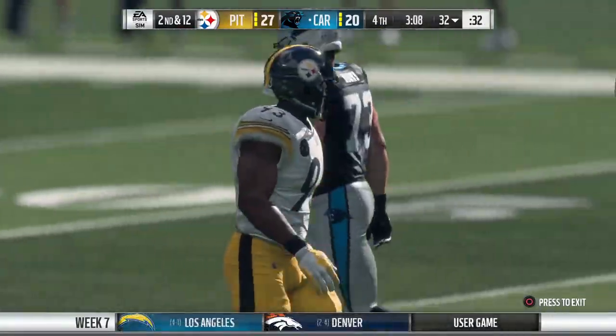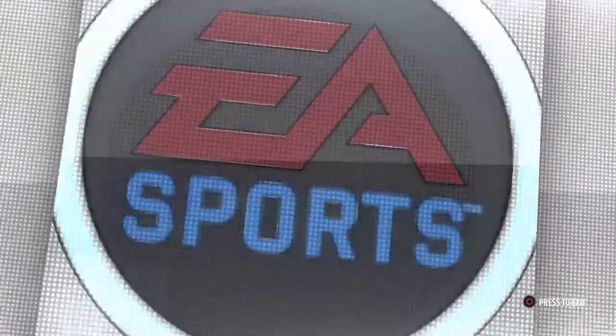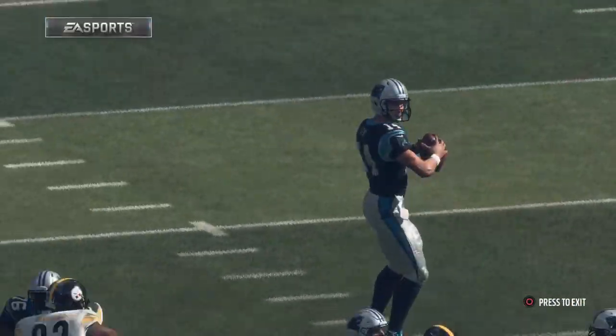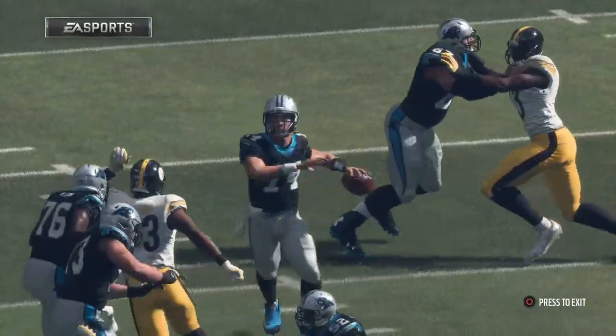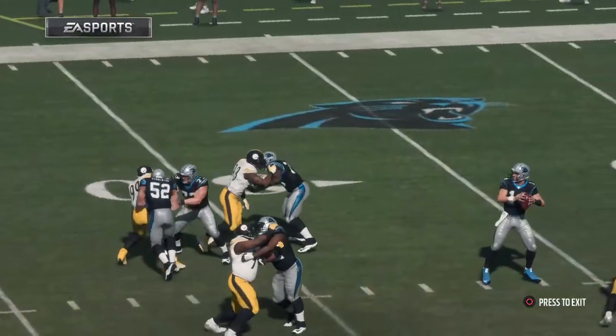Offensively, they're going to have to figure this out before next week. 7 sacks in one game. Yeah, and that's more than any quarterback should have to bear. And if this continues on, there will be another quarterback in the game because no one can stand up to this week after week.